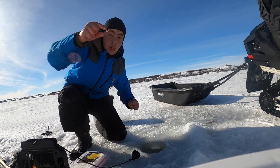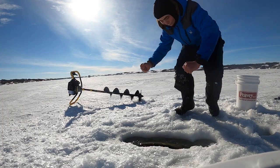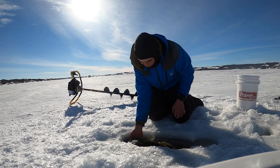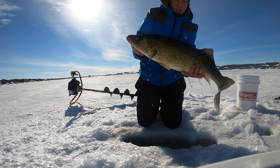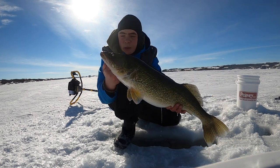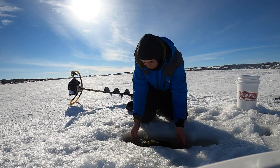This is a monster! Holy cow! Whoa! Holy smokes! Look at this donkey. Are you ready for this? Whoa! Look at this hog! I was dropping my line down. It was way up in the water column.